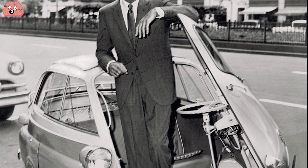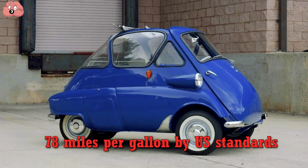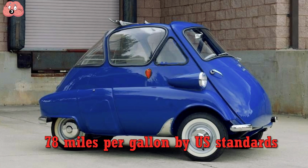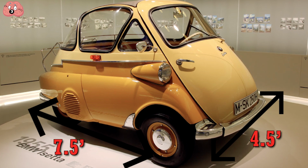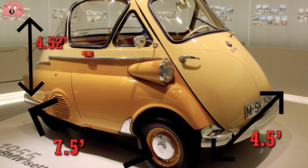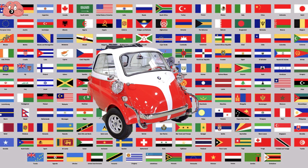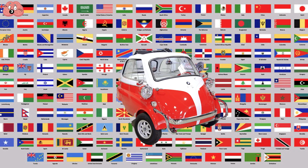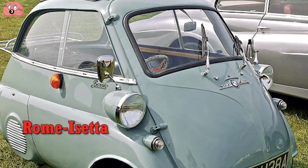First released in 1955, it was notable because it was the first mass-produced car with a fuel consumption of 78 miles per gallon by US standards. Then again, it's only 7.5 feet long by 4.5 feet wide and stands at only 4.52 feet tall. Different countries got their own license to produce their own versions, but stuck to the basic dimensions. France made the Velam, Argentina the DeCarlo, and Brazil the Romi-Isetta.